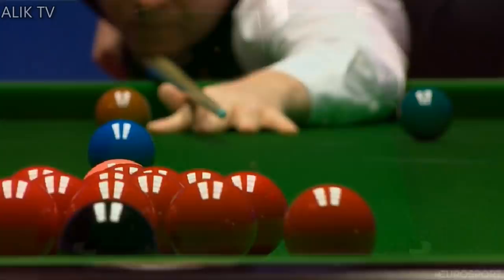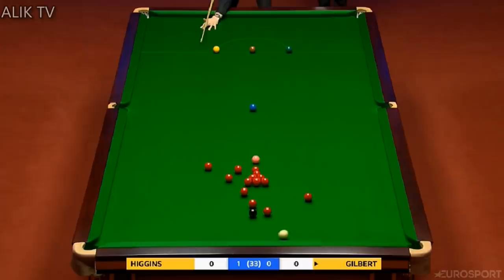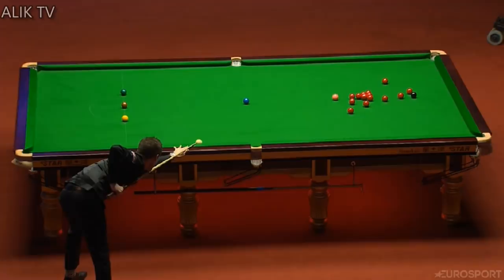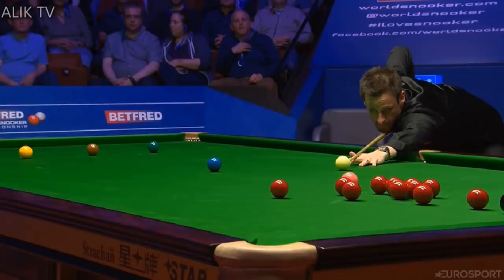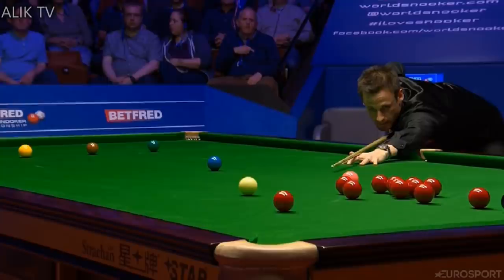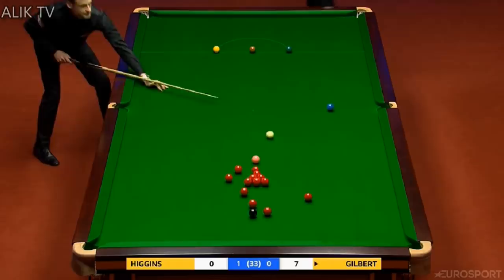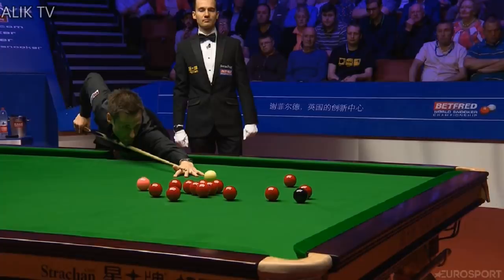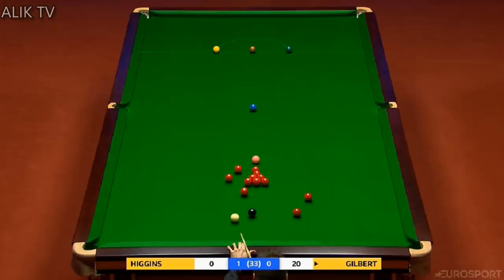28. Yes, Hazel, that is the question, and as Stephen mentioned at the very good pot. Yeah, just missed it when you played a more experienced opponent in this arena. Played it nicely. That cue ball. You'll be disappointed not to have made the most.